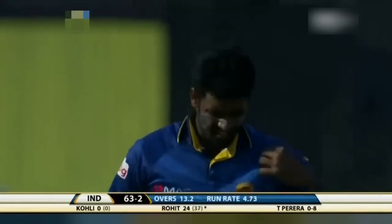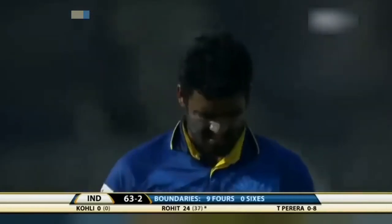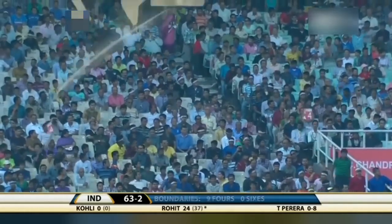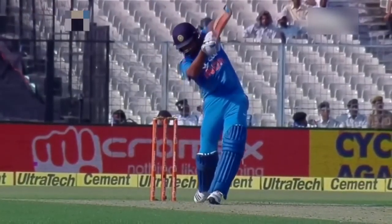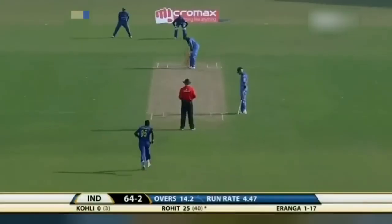That's a good hit. Looks majestic from Rohit Sharma. He's trying to break the shackles. It's been hard work for the Indian batsmen after the first 4 or 5 overs. The Lankans have bowled well since then, but this was a good shot on the up. Hit through the line. He's a very good player when he plays well. He looks good.